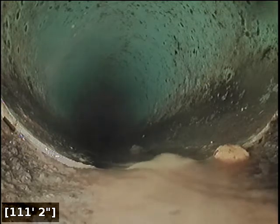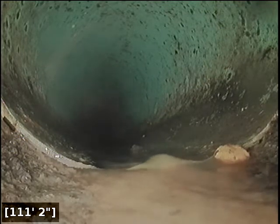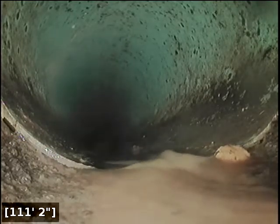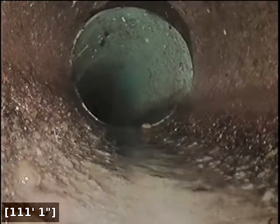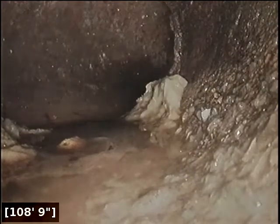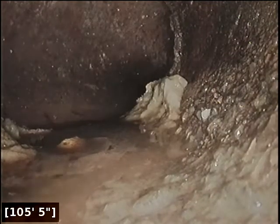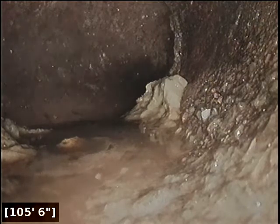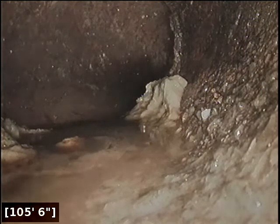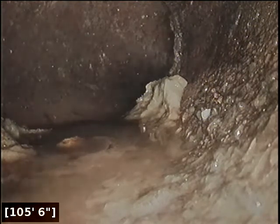Here at roughly 111 feet, the line appears to transition into 3034 PVC from concrete. Clean out. Okay, right here at approximately 106 feet, there appears to be a Y connection. We did locate this Y. It appears to be located in the right-of-way, fronting property address 3134 Northeast 61st Avenue.